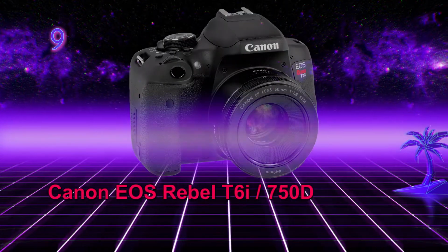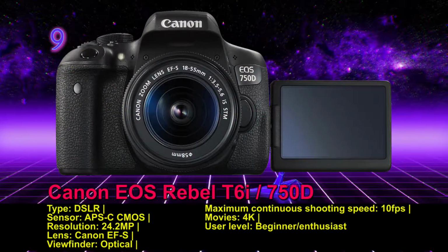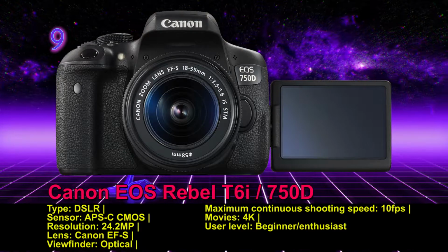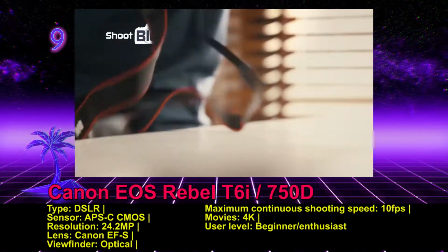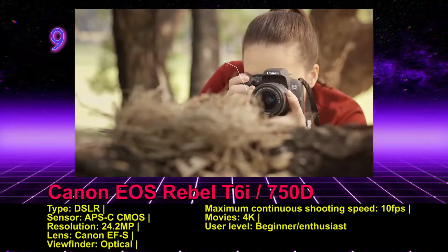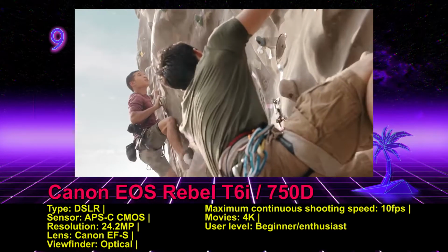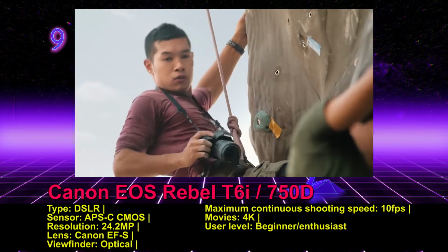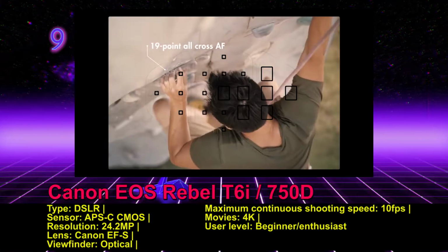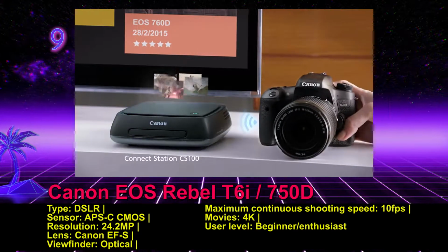9. Canon EOS Rebel T6i. The T6i is known as the 750D in the international market. One of the best entry-level DSLRs out there, the EOS Rebel T6i packs in a 24.2-megapixel sensor that delivers stunning image quality and also receives much improved autofocus and exposure metering systems over Canon's older T5i, as well as built-in Wi-Fi with NFC pairing.